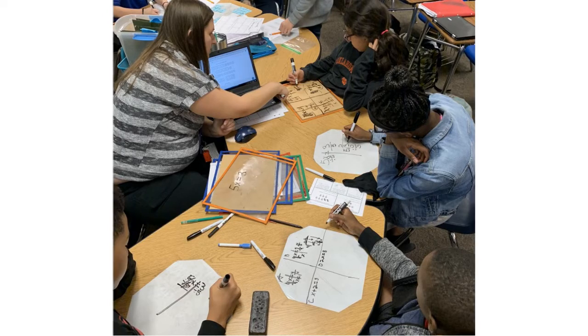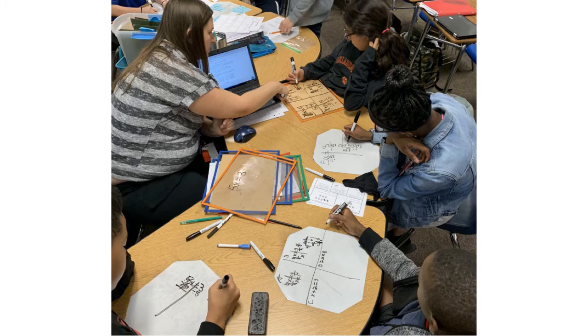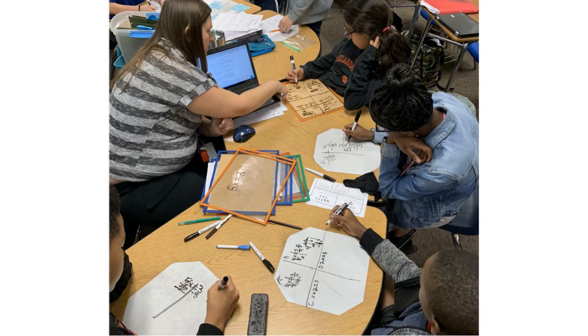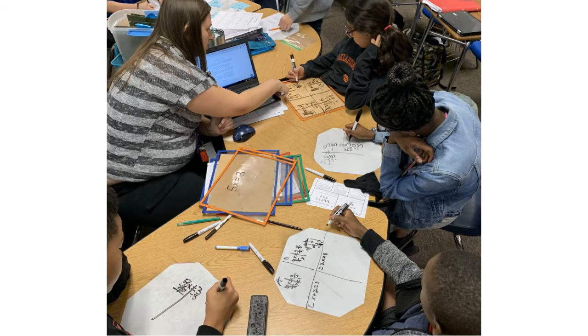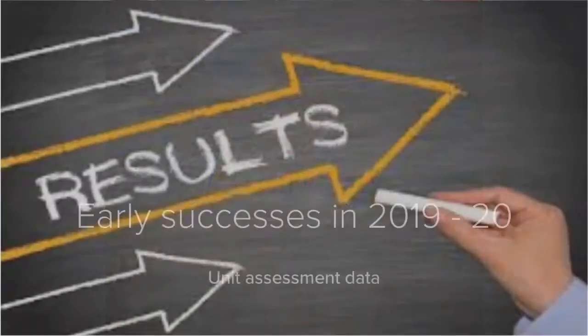Math 6 teachers would pull students almost daily using the IXL data that identified students that struggled in a particular skill, so the teacher could work with that small group on that particular skill with guided support, and then students could go back to IXL to demonstrate growth and progress by continuing to improve their SMART score.